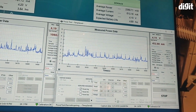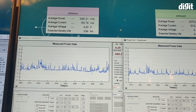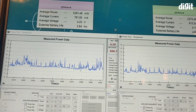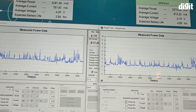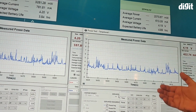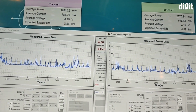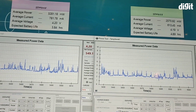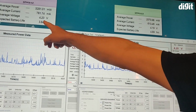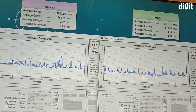Can you give me a quick breakdown of what the data here entails? So what am I looking at? What are these graphs? You can see a lot of spikes in the graph. Yeah, that's just the variation in the game, the workload that's being required, the intensity of the graphics, the computation required. That will also cause the power to the system to change as well. Right. So here the expected battery life in the 855 is 4.89 hours versus 3.84. So the 20% power efficiency is consistent across both gaming and real life usage.